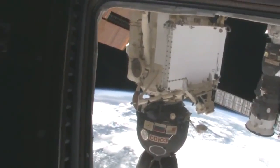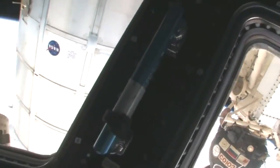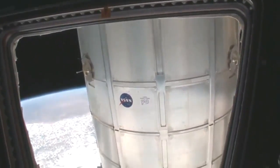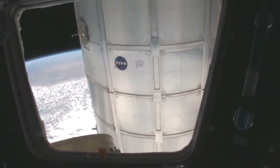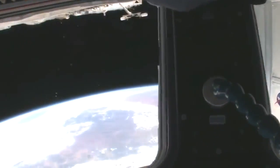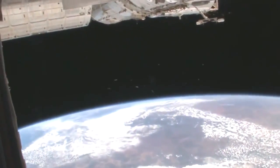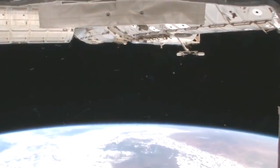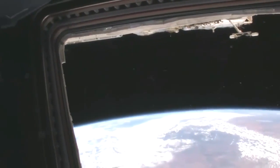But we're going, you can look all the way back to the back of the spacecraft, which is where the Russian segment is. And then you could look all the way forward to the front of the spacecraft, where the Japanese laboratory, the European laboratory, and the American laboratory are, and then back to the solar arrays where we started this morning when we were looking out the Japanese window.